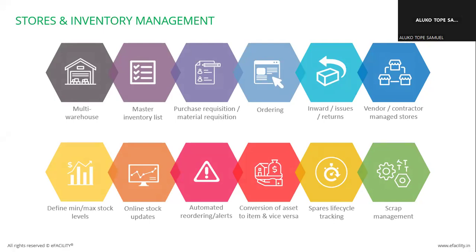And when it reaches the minimum quantity, you can raise a material requisition, and then you can also raise the ordering. Once you get approval from your higher-ups, then you can order the equipment from your vendor.